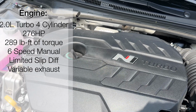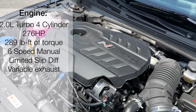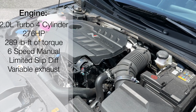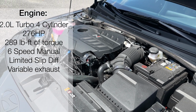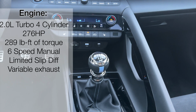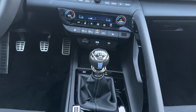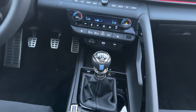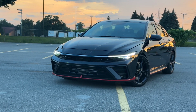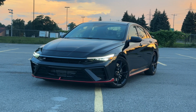Next up, let's take a look under the hood. I have a 2-liter turbo flat power GDI engine giving us 276 horsepower, 289 pound-feet of torque. Like I said, I've got a 6-speed manual transmission with rev match downshifting, which is very nice. I've got front-wheel drive. This does not come in all-wheel drive, even if you go with the dual clutch automatic. I also get a variable exhaust valve system because this can be quiet. I don't know why you would want it to be quiet, but it can be quiet should you need to.